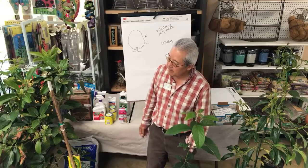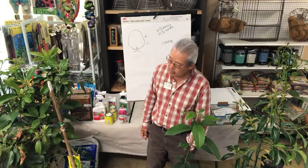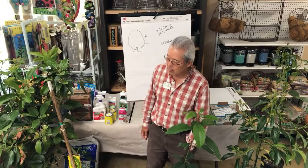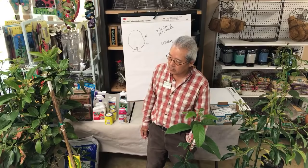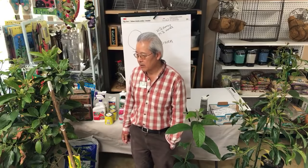Well, the high temperatures make them drop fruit? Well, it burnt them. If the fruit burnt up, then it's going to drop. The leaves are a little bit damaged, but there's like 100 avocados in there. Well, generally, when the temperatures get hot, they do drop a lot of fruit.